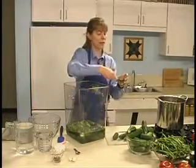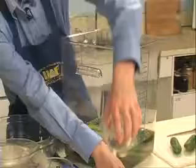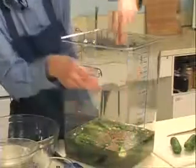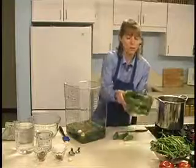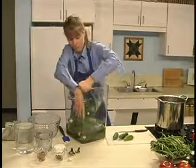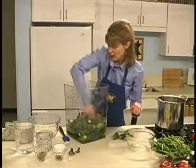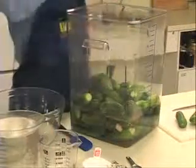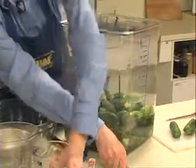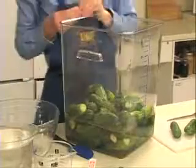That includes 1 tablespoon of dill seed, 1 teaspoon of mixed pickling spice, and 1 clove of garlic. We'll pour the cucumbers in. And we're going to add the remaining spices. Another tablespoon of dill seed, 1 teaspoon of mixed pickling spice, and 1 clove of garlic.